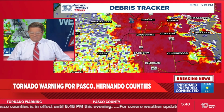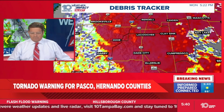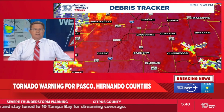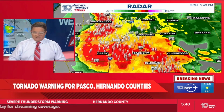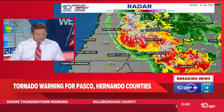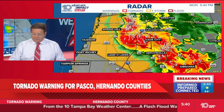That was earlier. I'm going to move this out in time. You see how the whiter color goes away here? And then we don't see too much. So that indicates that it did weaken just a little bit. This is live. This is where we are right now. Let me zoom out just a little bit. 540 here. We still have the tornado warning in effect. Let's go over that. Yep, they still have that.